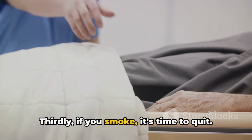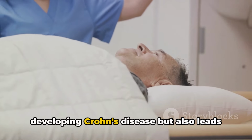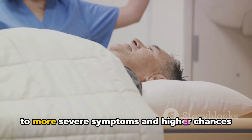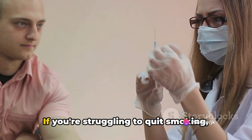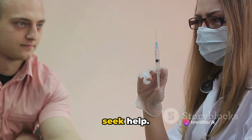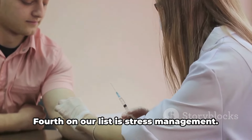Thirdly, if you smoke, it's time to quit. Smoking not only increases the risk of developing Crohn's disease, but also leads to more severe symptoms and higher chances of requiring surgery. If you're struggling to quit smoking, seek help. There are numerous resources available to make this journey easier.